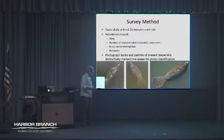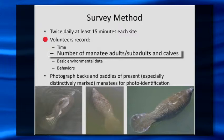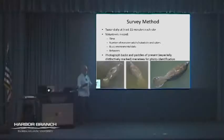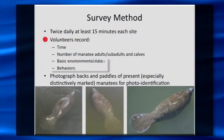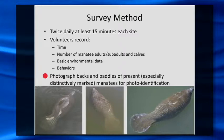You record the time, how many adults and subadults versus calves we see. The distinguishing size between calves and adults and subadults is whether they are bigger than 5 feet or less than 5 feet. The calves would be that year's reproduction. And then environmental data, behaviors that are seen, and photographing any individuals that have distinctive markings on them. Because the boat strikes are so frequent, many have some sort of scar patterns on them.